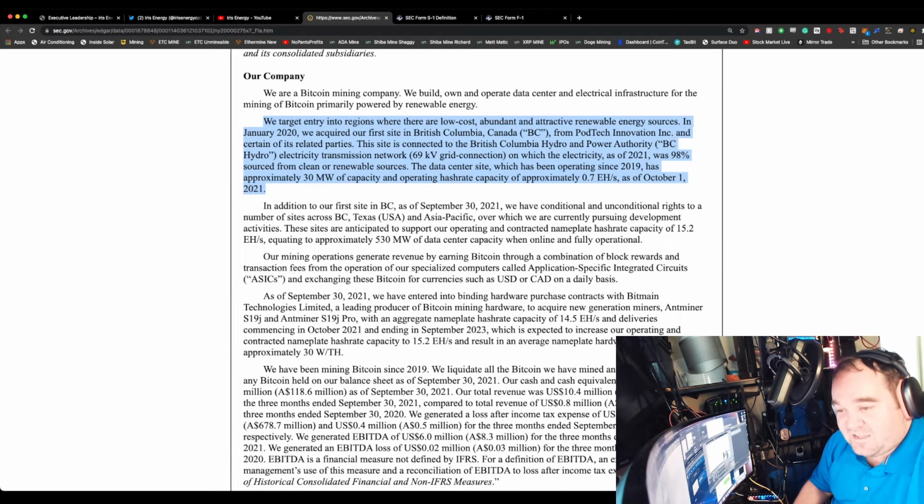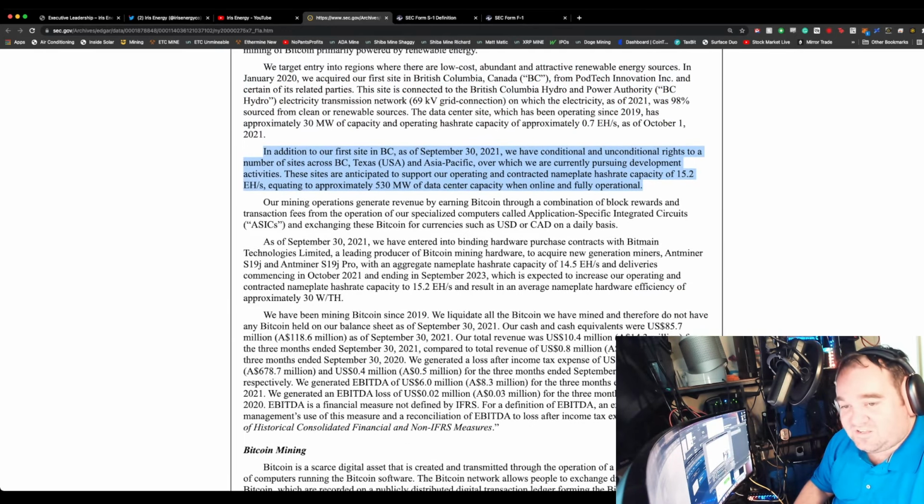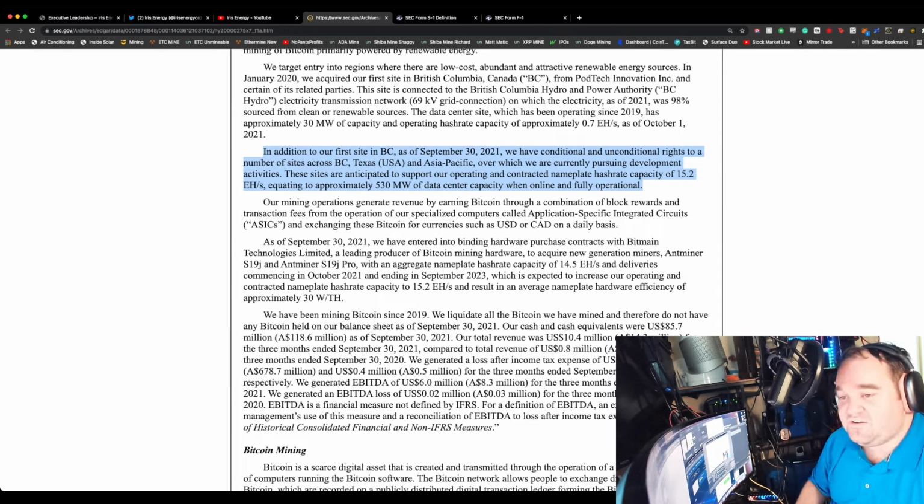So they have conditional and unconditional rights to a number of sites across British Columbia, Texas, and Asia Pacific, which is kind of interesting. It must be outside of China, because China's banned Bitcoin mining. We know it's still going on. These are sites over which they're currently pursuing development. These sites are anticipated to support our operations and have multiple nameplate hash rate capacity of 15.2 EH per second.